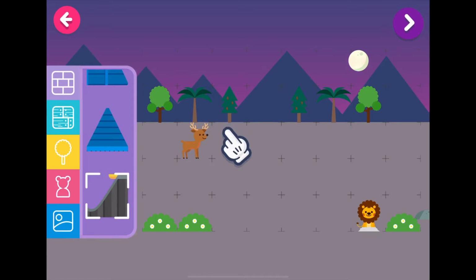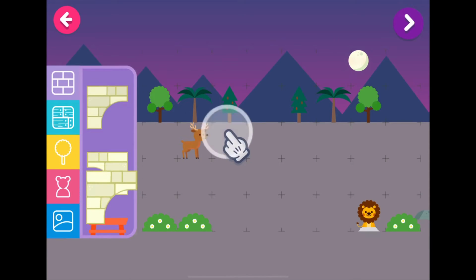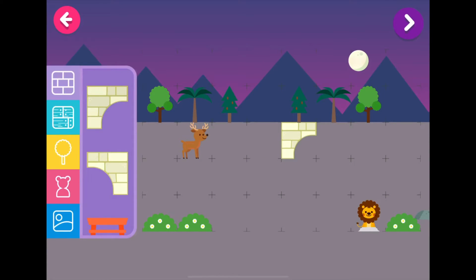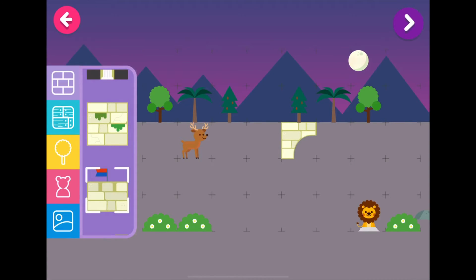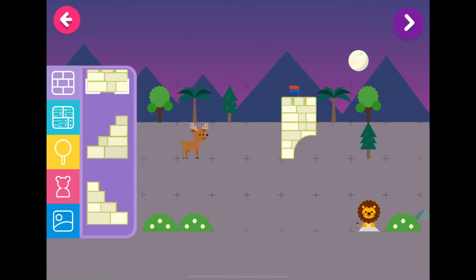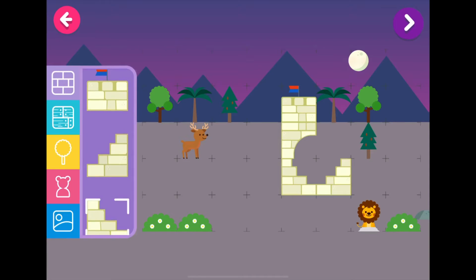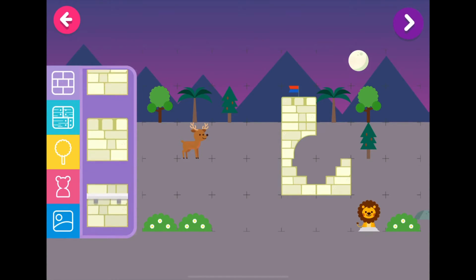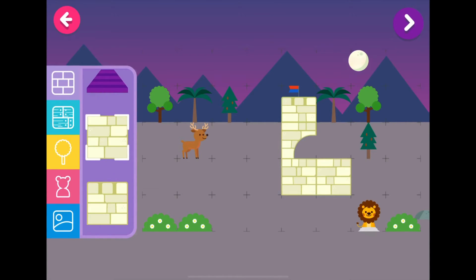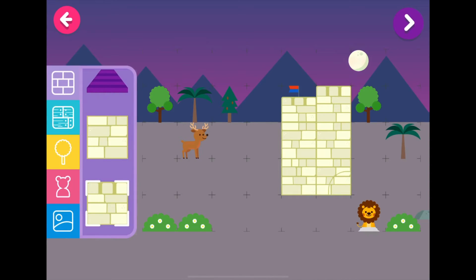Well, let's try something a little different than what we did before. Let's try... Oops. I didn't mean to put that out, but that's okay. There we go. Can I build like this? This is interesting. Oh my. Wow, that's amazing. Oh wow. That is amazing, isn't it? There we go.